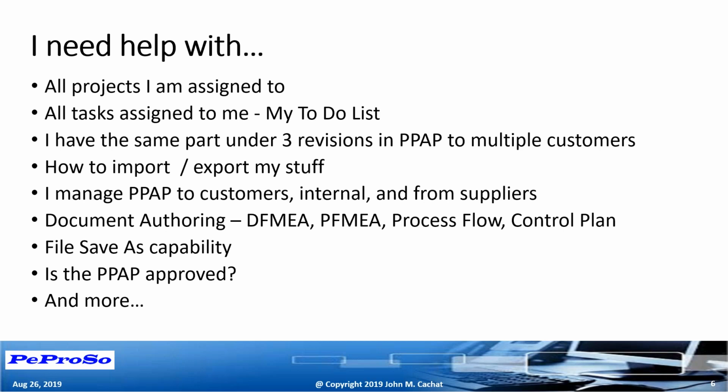And then, of course, one of the classics was, I get asked all the time, is the PPAP approved? Can I ship the parts? You would think that was such a simple question, but it's difficult. It's hard to answer when you're trying to manage, I don't want to say a complicated process with 9145, but it's not trivial.